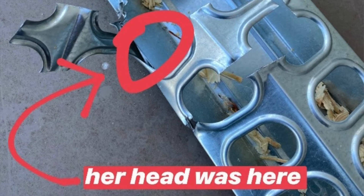We don't think that she was in there for very long because she did not have too much damage to her neck. However, it was kind of red and it was not bleeding, but it did look kind of cut up, and I think it did bleed a little bit before I got there. Well, anyway, my husband had to call me.